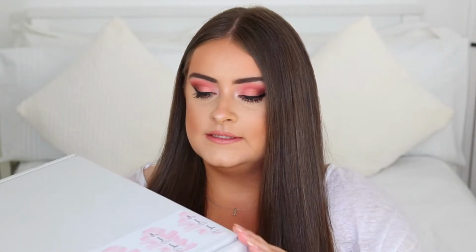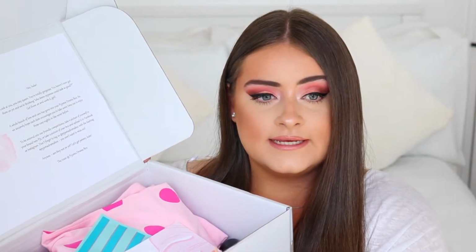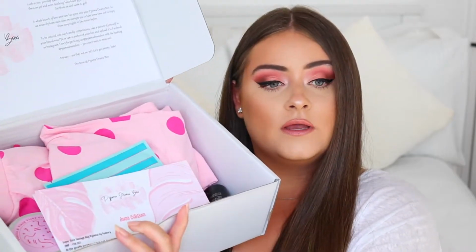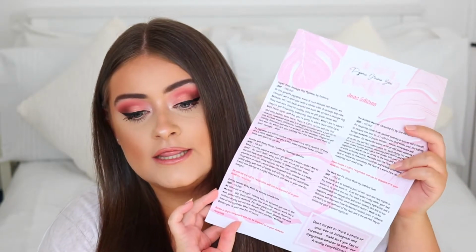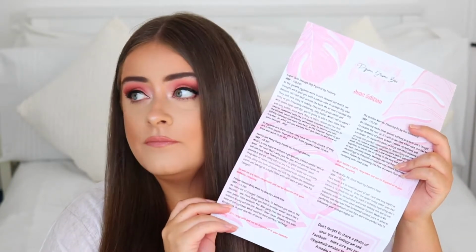So I'm just going to untie this little ribbon here, and the box opens like so, and up the top here it tells you all about this month's edition. And here's a little quick overview of the products inside. Everything comes really nicely packed inside, and you get this little leaflet here which tells you all about the products that are inside, how they work, and also how much they're worth. So yeah.